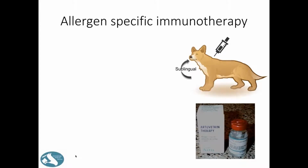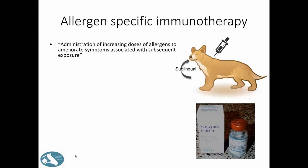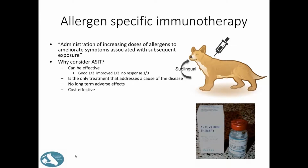Okay, I want to say something about allergen-specific immunotherapy. This is, as I'm sure you know, the administration of increasing doses of allergens to ameliorate symptoms associated with subsequent exposure to the allergens. What you're doing is giving them as much allergen as they can tolerate, and the idea is that it alters their immune response to the allergens, so that on subsequent natural exposure to those allergens, they don't react in the same way.